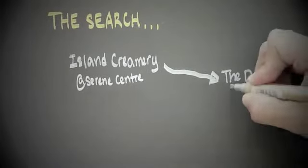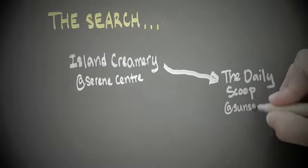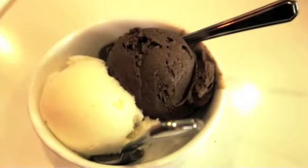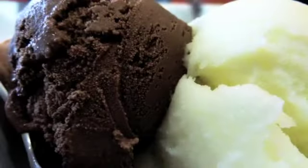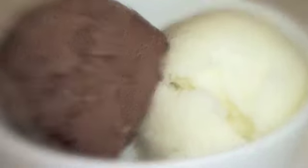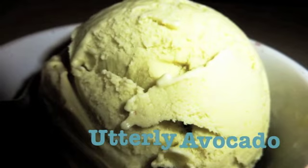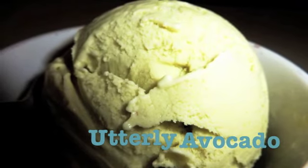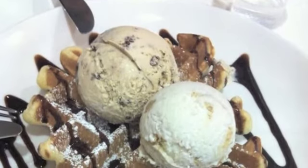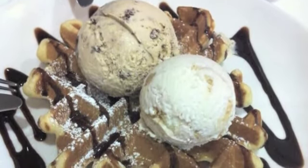Our next stop was the Daily Scoop at Sunset Way. At this parlor, patrons will be able to witness the chefs preparing the ice cream over the counter. Interesting fusion flavors like mocha mania, lemon sherbet, and utterly avocado that cater to the younger crowd are featured here. While the ice cream peddlers use wafers and bread, local ice cream parlors have chosen to serve their products with waffles and brownies instead.